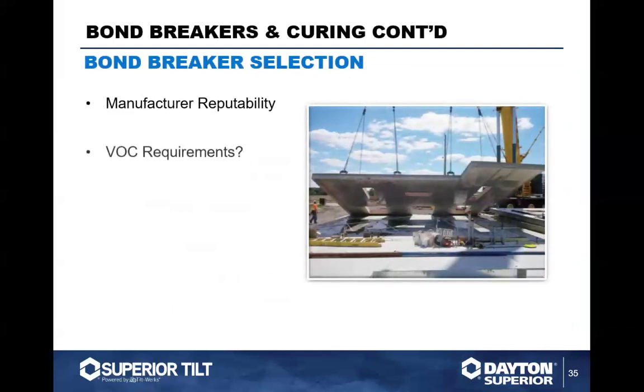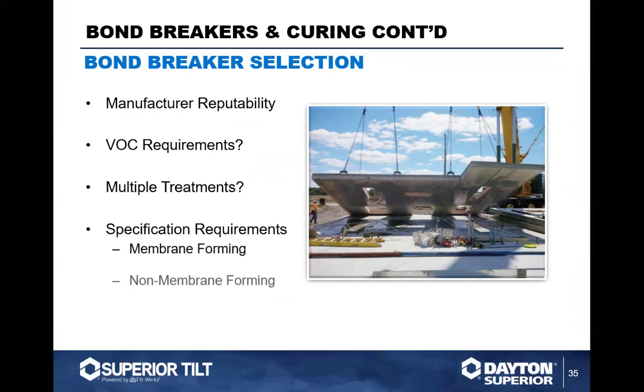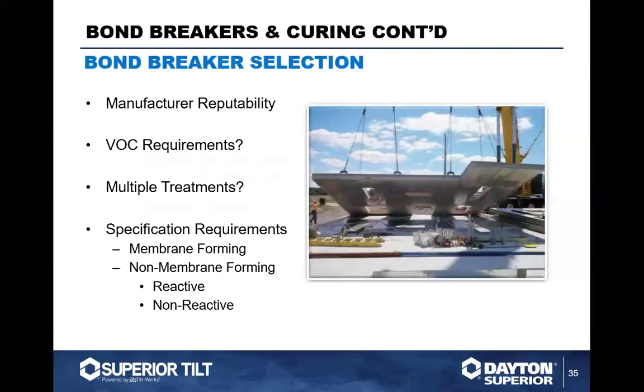Bond breaker selection. Key factors here. VOC requirements are going to determine. Always make sure you use a good quality bond breaker. It's one product you don't want to skimp on. So I always recommend using a reputable manufacturer of this product, and do not intermix brands, especially if you're using a separate curing compound with bond breakers. Stick with the same product lines.